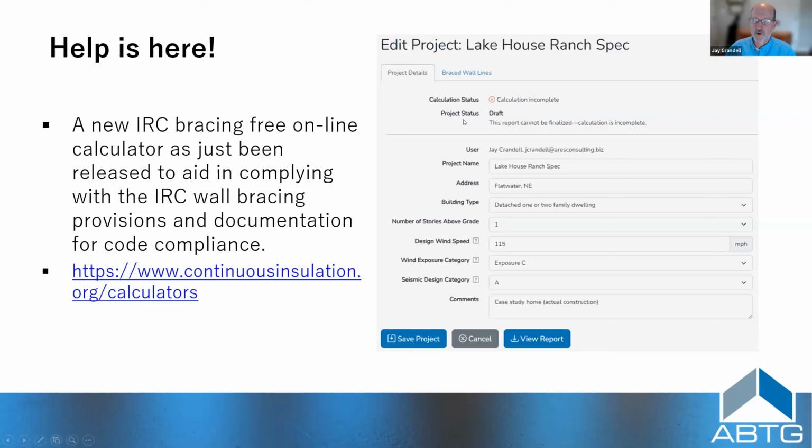So it gives you more flexibility to optimize your designs in real time as you're doing the design and documenting it. In the end, you can press a button to get a PDF report that lays out all the braced wall lines, all that you did in your entries to show that it complies with code. And you can hand that in, whether you're an engineer or not, as a means to demonstrate compliance with the code. It's a very handy tool to use, and I encourage you to give it a try.